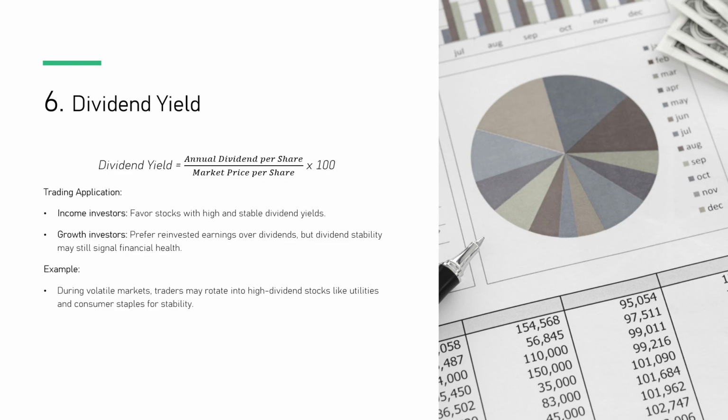Dividend yield is an important metric for traders looking to assess the income potential and stability of a stock. Traders who focus on steady income may favor stocks with high and stable dividend yields, particularly in uncertain market conditions. Growth traders, on the other hand, often prefer companies that reinvest earnings into expansion, though consistent dividends can still indicate strong financial health. During volatile markets, traders may shift towards high-dividend stocks in sectors like utilities and consumer staples for stability.